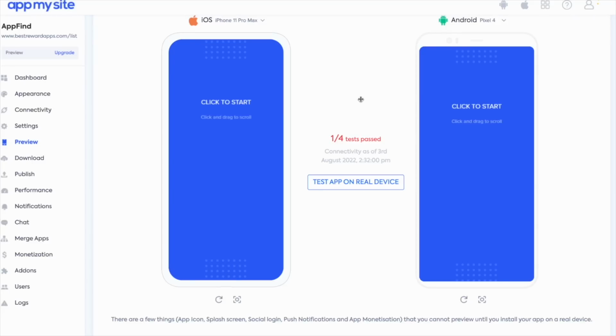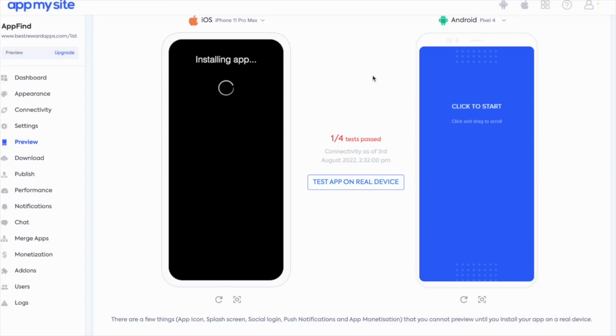It actually shows what your app will look like on iOS and Android platforms. And as you can see, we're right here, and you have the option to choose even what phone you're going to be looking at your app through. So I'm just going to keep iPhone 11 Pro Max right here, and then you can choose what type of phone you want for your Android as well. And then we're going to click start right here, and now it's going to show the app installing.